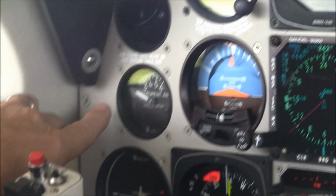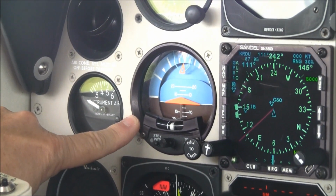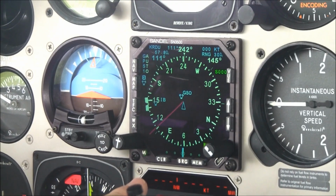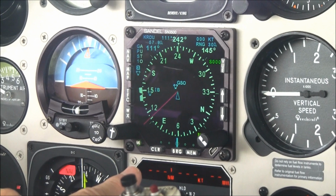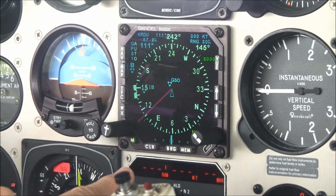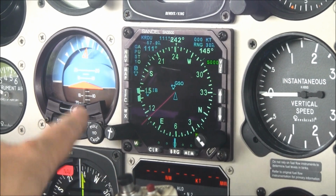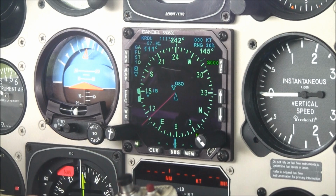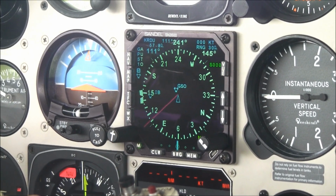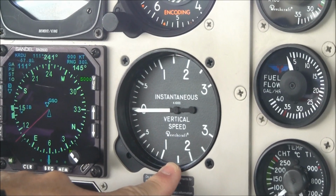On the next row we have your instrument air gauge, and then we have a standby attitude indicator, and then we have your Sandell EFIS 3500 HSI, and this houses your number 1 and number 2 navs and number 1 and number 2 GPSs. And I think you can also put weather on here. It's not set up for traffic, but I think you can also display your traffic on there if you set it up that way. It has an instantaneous vertical speed indicator.